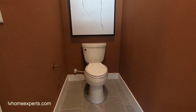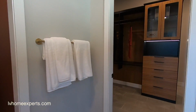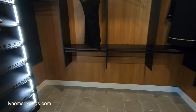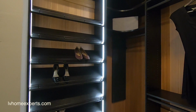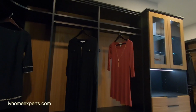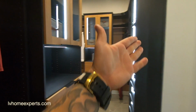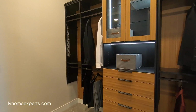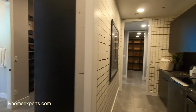Here's your water closet. Toilets definitely could be upgraded in the water closets. Now we're coming into the master closet here. These ones have lights, so if you're going to add your custom closets here, get with your closet company, get the design ready, and find out where they need their lights. Look, they got lights here, lights over there, lights over there, lights over here. Imagine if you didn't pre-wire all that. And I love the fact that they put the door into the laundry room.